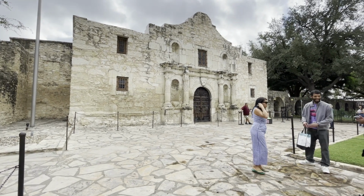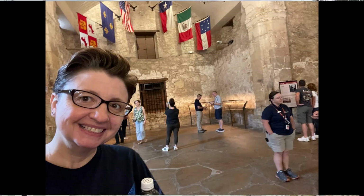Isn't it beautiful? The architecture here is amazing.